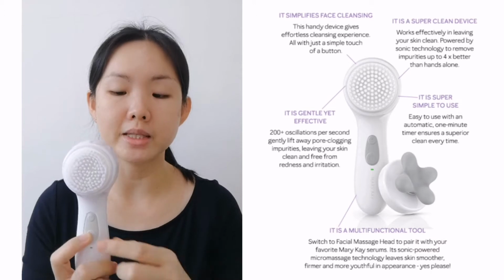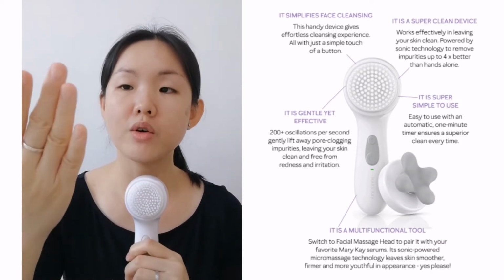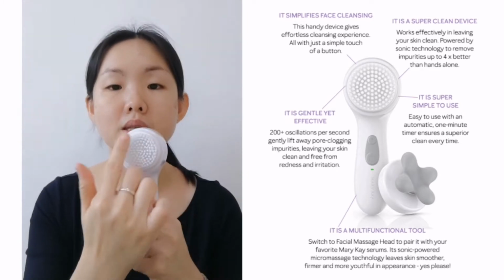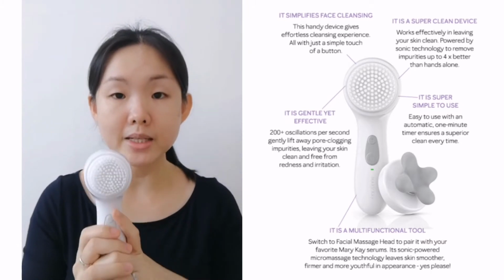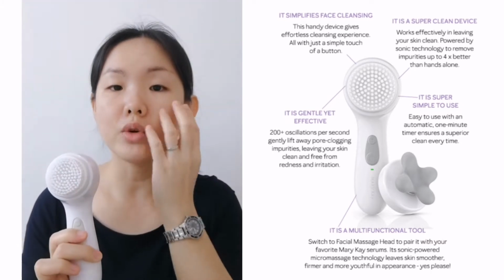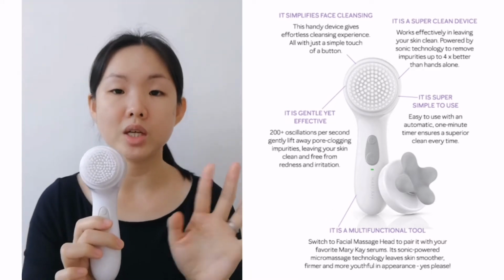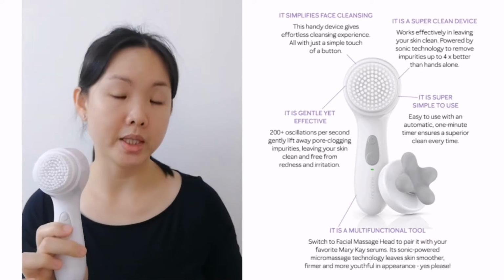So what this brush does is that it actually helps you to cleanse your pores, which your finger cannot. Our finger cannot reach into all the small little pores in the skin. This brush helps you to reach into the pores and helps you to cleanse them. But I only suggest this if you don't have pimples. If you have pimple outbreaks, a cluster of pimples around the cheek area, then I suggest that you don't use this cleansing brush. So it depends on your skin condition.